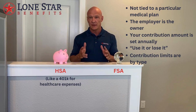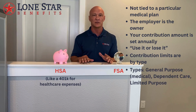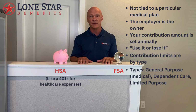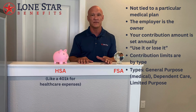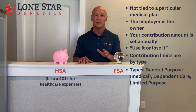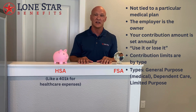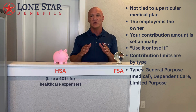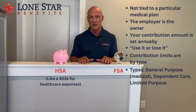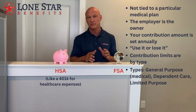So what are some of the types of FSAs? Well, there's a general purpose FSA, which may also be referred to as a medical FSA. This benefit covers a broad range of medical, dental, and vision expenses. There's dependent care FSA. This is used to cover dependent care expenses for your dependents. And the third one is a limited purpose FSA. This is an HSA compatible FSA and can be used for dental and vision. The two most common are the general purpose and the dependent care.